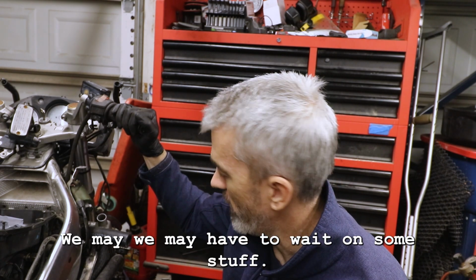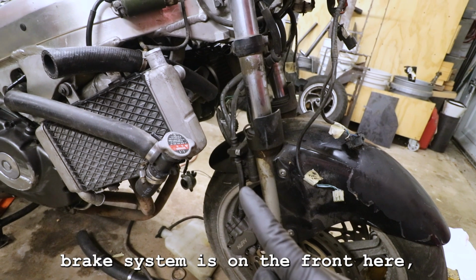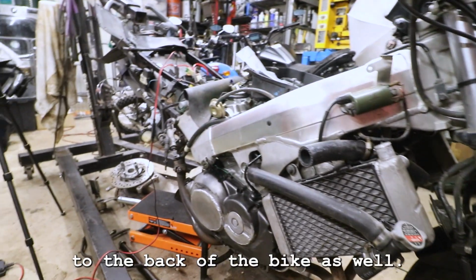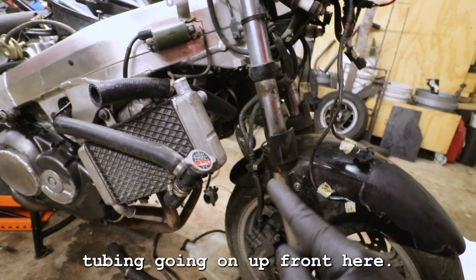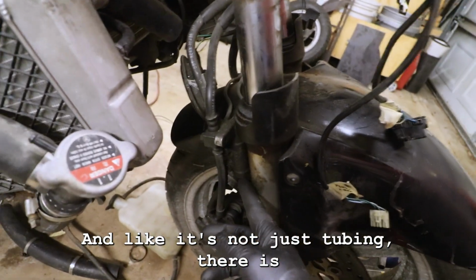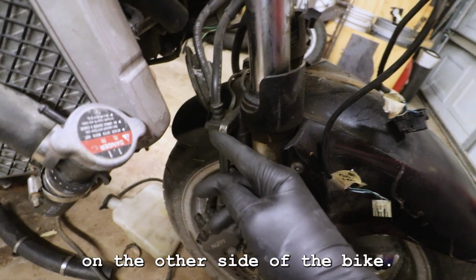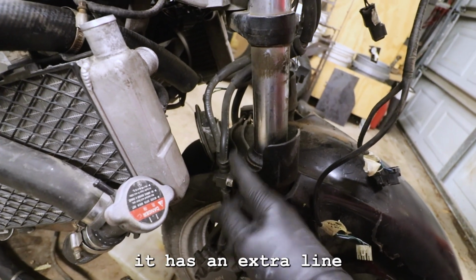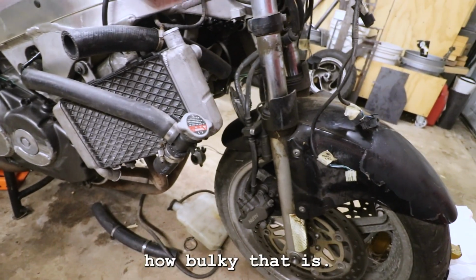We may have to wait on some stuff. I also really don't like how cluttered this stock brake system is on the front here. Because it has a linked brake system where brake fluid from the front has to travel to the back of the bike as well, there is some excessive tubing going on up front, and it's not just tubing. We have this sort of valve system thing right here, and this is repeated on the other side of the bike, and one of these has an extra line that runs to the back of the bike. I would like to slim that down. I really don't like how bulky that is.